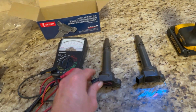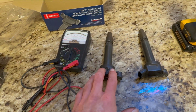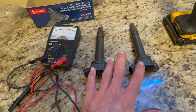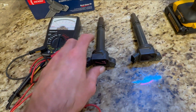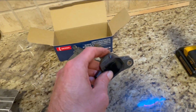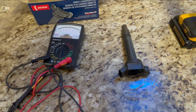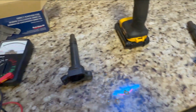So anyways, still no smoking gun. I ripped this off real quick because it was one of the easier ones to get to, brought it in here, and ohmed these out in comparison with each other. They're fine, and this one was fine in comparison with the new one. Either way, since this is the one on the cylinder that was giving me the code, I want that out of the car. This one, which I kept in the box, I am going to put back in the car tonight.